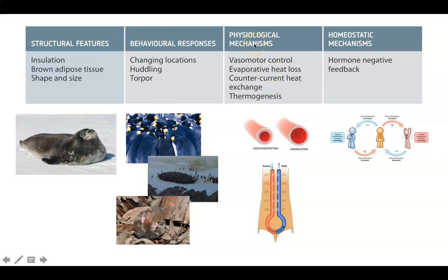That can be through physiological mechanisms such as shivering. Then lastly, we looked at homeostatic mechanisms, so that's feedback models. We spoke about the negative feedback loop involving the hypothalamus, the thyroid, but also insulin and glucagon, so we're talking the pancreas there. And that is all for today.